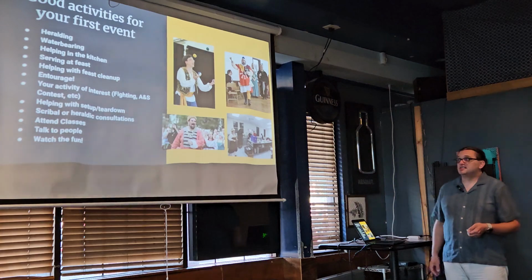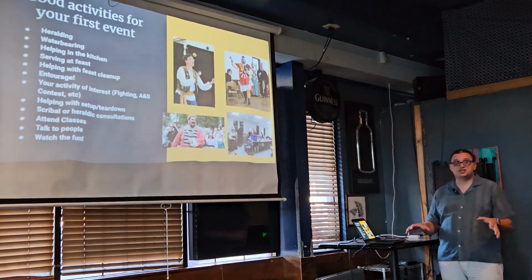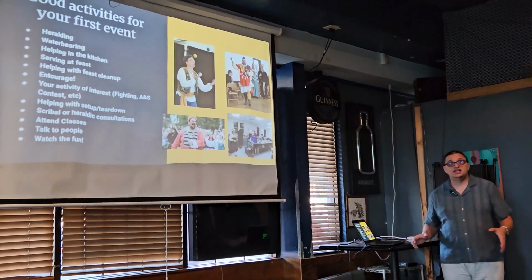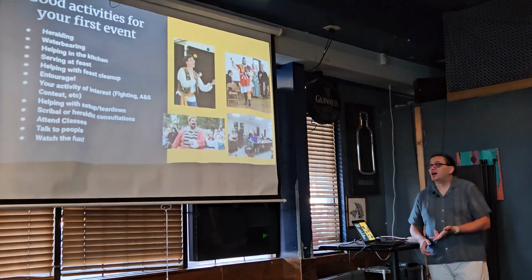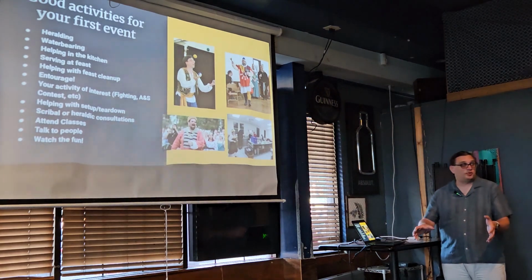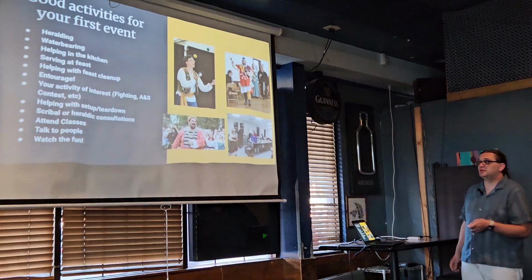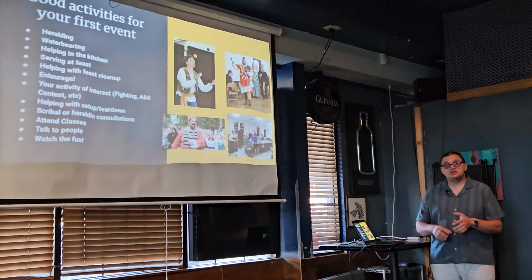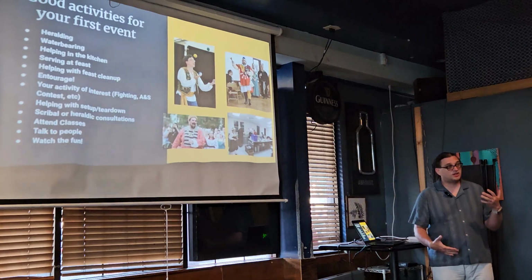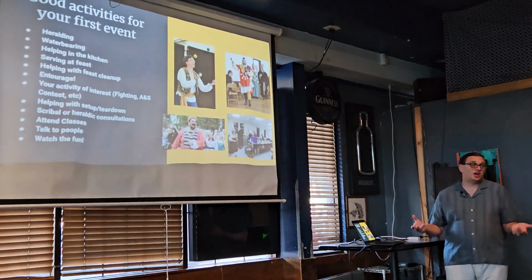Scribal and heraldic consultation. Some events will have heralds that will set up consultation tables, and all they'll do all day is help you figure out how to get your name and device figured out and registered. Maybe they'll have a scribal table where you can go and practice illumination. Always a good thing to do as a newcomer. You could attend some arts and sciences classes. Usually events will have a list of classes going on, and it's a great way to learn new skills and activities.